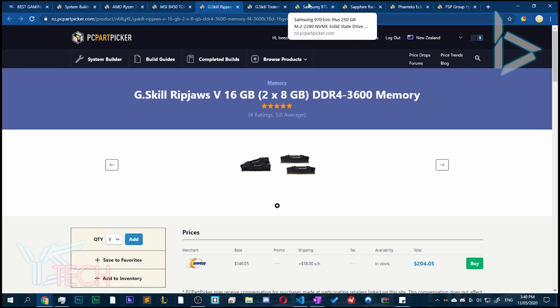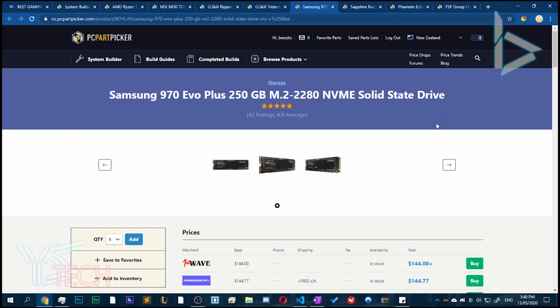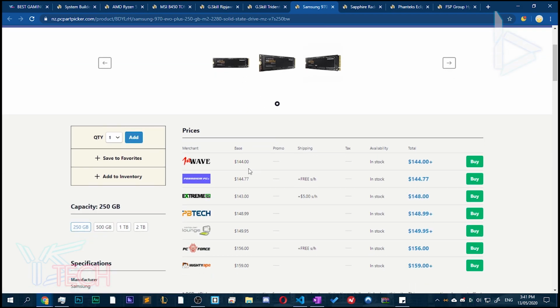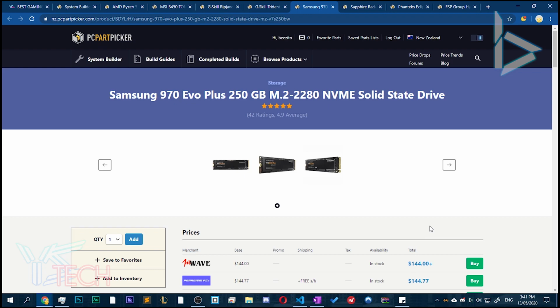So we're heading over to storage, and we've got the 970 Evo Plus 250 gig M.2 NVMe SSD, and this is a solid state storage, and it is a solid drive as well, is what I was gonna say. And you can buy that for about $156 from PC Force or $148 from PB Tech, and it's a super quick drive. Apparently it's one of the fastest consumer drives on the market. I was actually looking at getting one of these. It's quite expensive, as you can see, but these speeds are incredible on this thing.